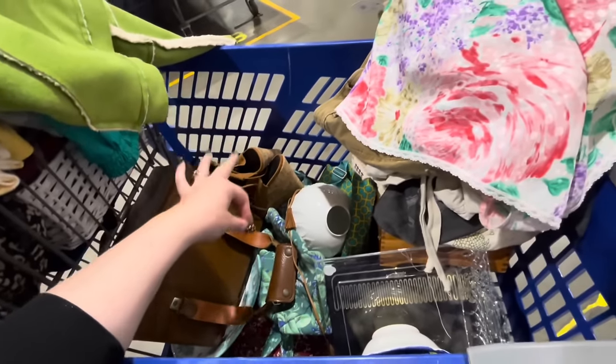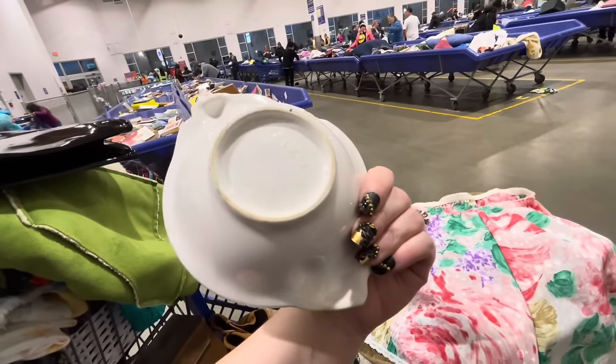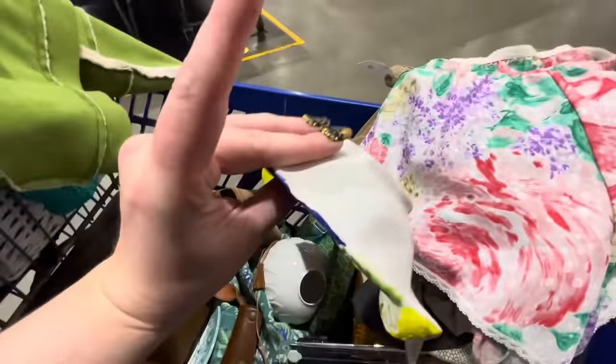Okay, what can I move without breaking something? Okay, this I didn't look up yet, but it is a bowl that's kind of unmarked. It looks like there's just some numbers on there. It's very cute. Little lemon bowl. Oh no, there's a massive chip.